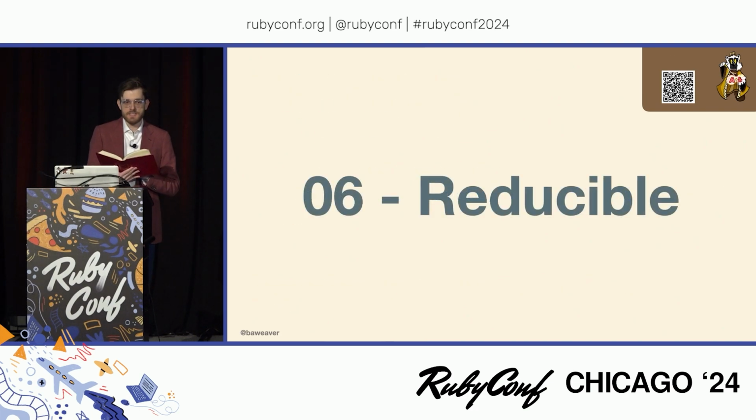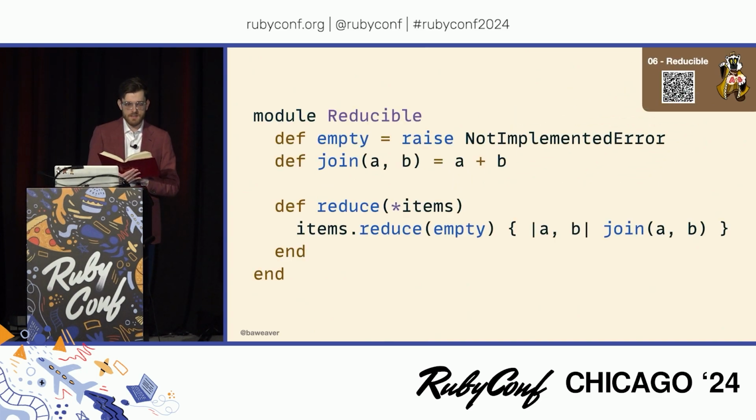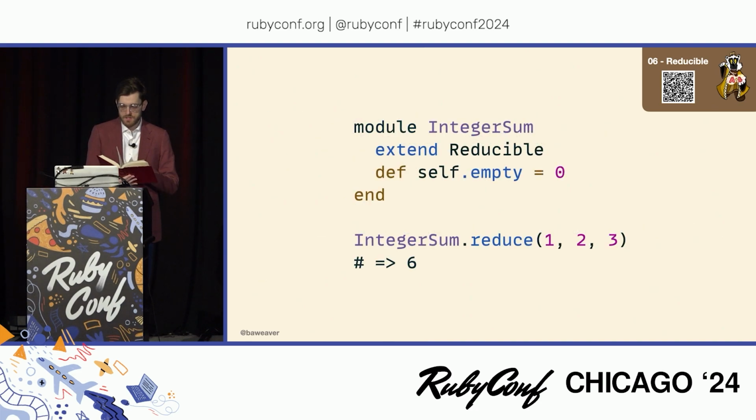Now we can also make this into a more general module in something like this. We need to define our own version of empty, which is why we have a not implemented error here, because you do need to do that for yourself. Join, we're going to assume that maybe they have a plus class and be reasonable about it. And reduce, well, most classes won't need to redefine this, so they get that for free. So instead of using include, we use extend. Well, what's the difference? We're extending this into the class. And the reason is because we're working on many things instead of just one thing.